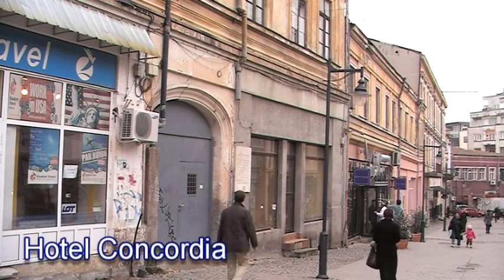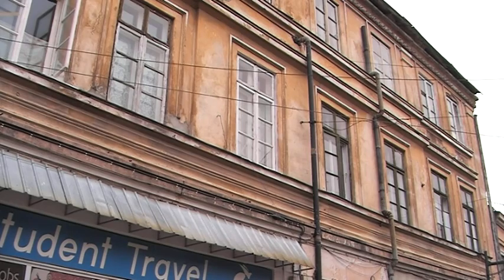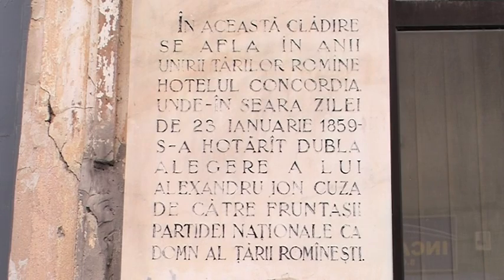This somewhat derelict building behind me used to be the Hotel Concordia, and in 1859 the first Parliament of Wallachia elected a chap called Ioan Cuza to be the Prince of Wallachia. And as the deputies of Moldavia had done the same 2 weeks previously, to all intents and purposes the decision in here created the first state of Romania.